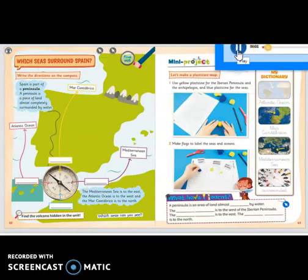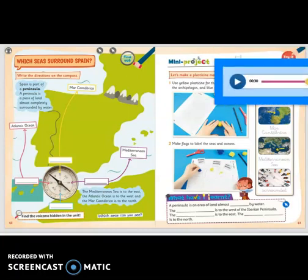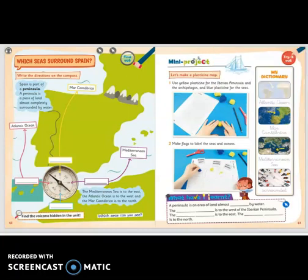Which seas surround Spain? Spain is part of a peninsula. A peninsula is a piece of land almost completely surrounded by water. The Mediterranean Sea is to the east. The Atlantic Ocean is to the west. And the Mar Cantábrico is to the north. Okay, so it's just a summary of what I've told you before.